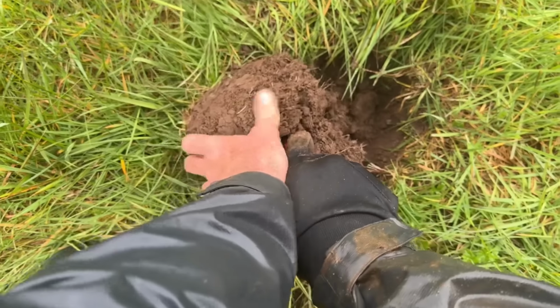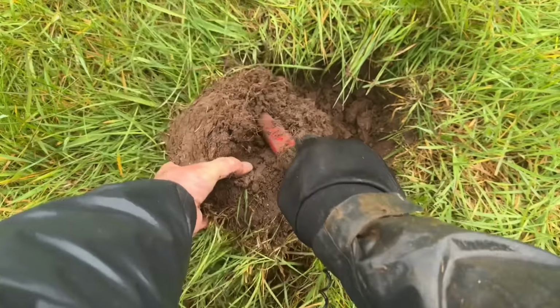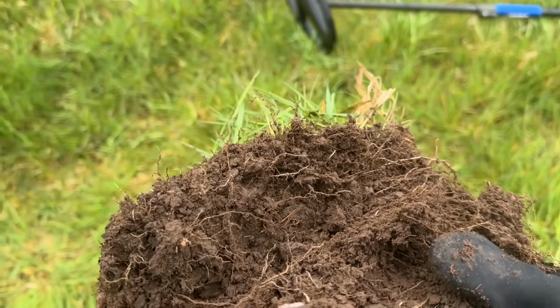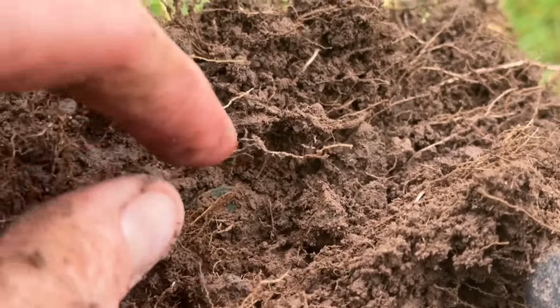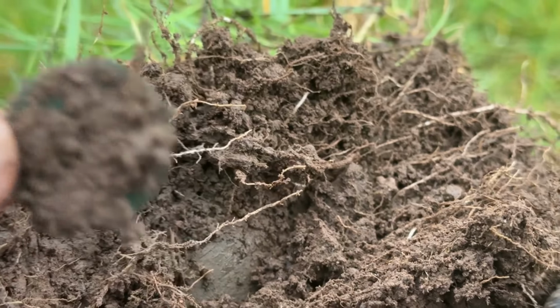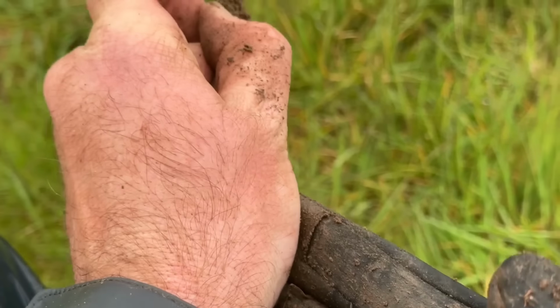Somewhere in there. Yep, somewhere in here. Come on, get me a coin just to finish things off. No, it might be. I think it is. Look, there's something green right there. Zoom in a touch. Right there is another coin. It's a halfpenny. There you go. Oh, what a day.